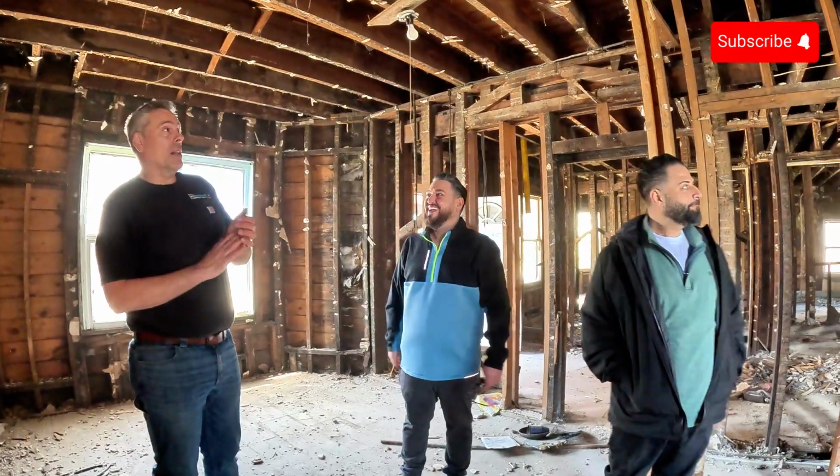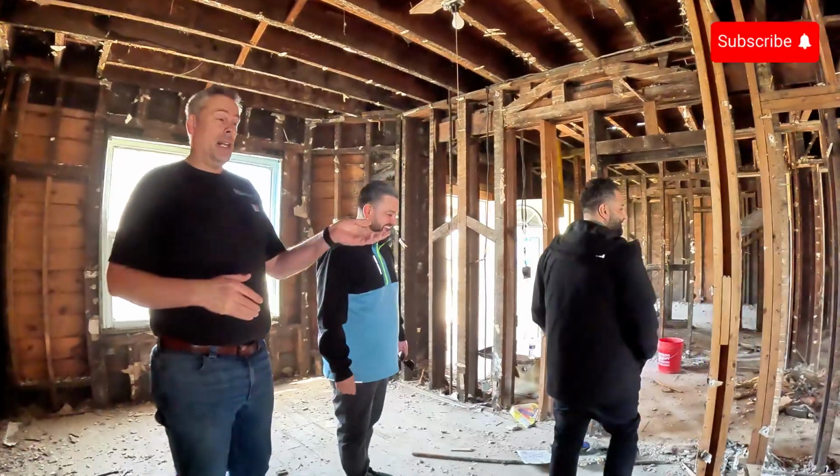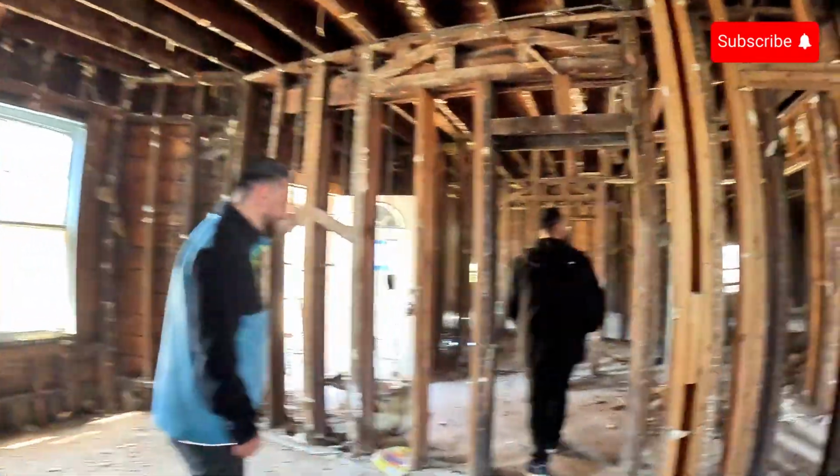Good. I love it. I'm sure you really want to get a shot of that coming down. Yeah, definitely. Good shot of that coming down.